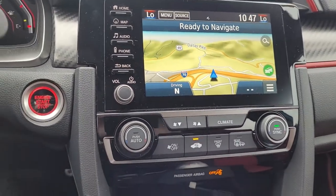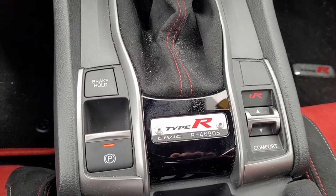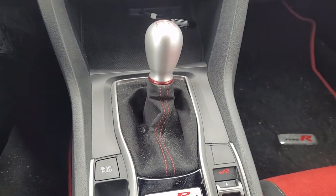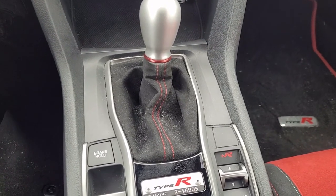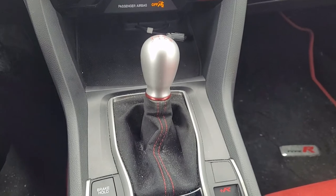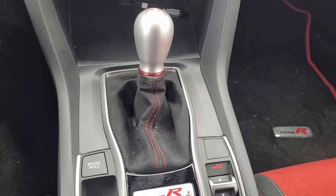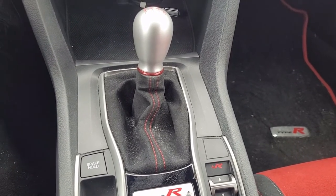But overall, this particular vehicle is kind of a rarity. As I mentioned before, it looks like there was only about 600 of this particular vehicle made. So if you find one, you should probably be expected to pay a little bit more for it. But it is definitely a fun vehicle to drive from everything I've read and experienced.